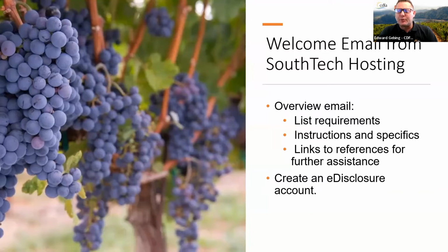The first email you will receive will congratulate you on your appointment as a Technical Review Committee member and include a list of the 3 requirements that will be coordinated through the eDisclosure system, which are the Form 700, Ethics and Sexual Harassment Prevention Training. In addition, it will provide instructions that include specific requirements for each and indicate where additional help can be found, including links to references.